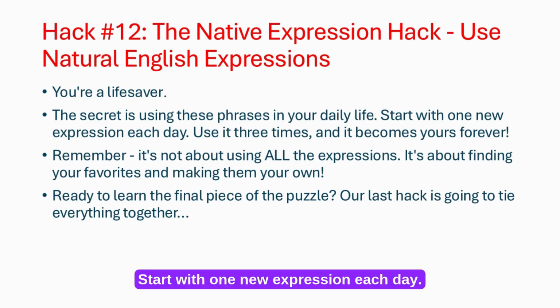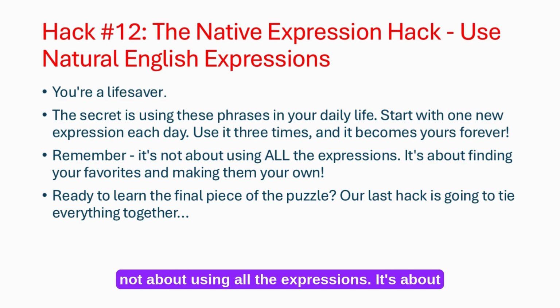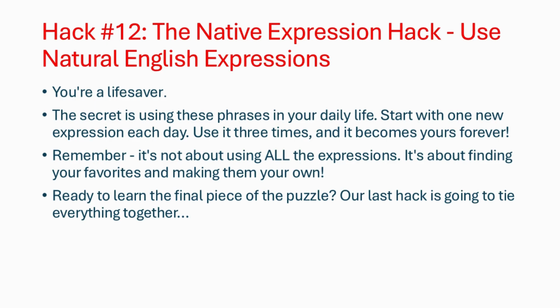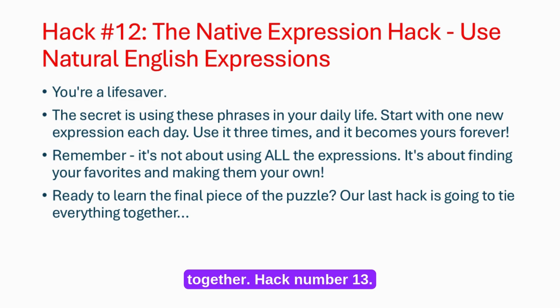Start with one new expression each day. Use it 3 times, and it becomes yours forever. Remember, it's not about using all the expressions. It's about finding your favorites and making them your own. Ready to learn the final piece of the puzzle? Our last hack is going to tie everything together.